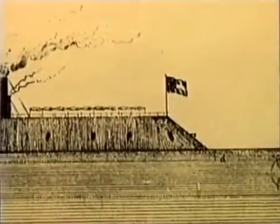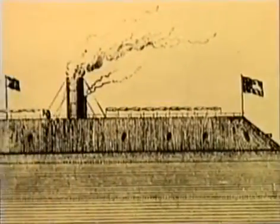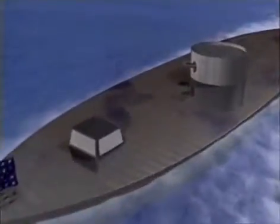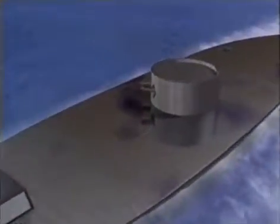Virginia's first day of operations had left her with a leak up forward. She sat very deep in the water. She maneuvered like a tank. It took 40 minutes for her to turn 180 degrees. It was awful. Despite her smaller size and shallower draft, the Monitor was also highly unwieldy. But she was practically nimble compared to the Virginia.